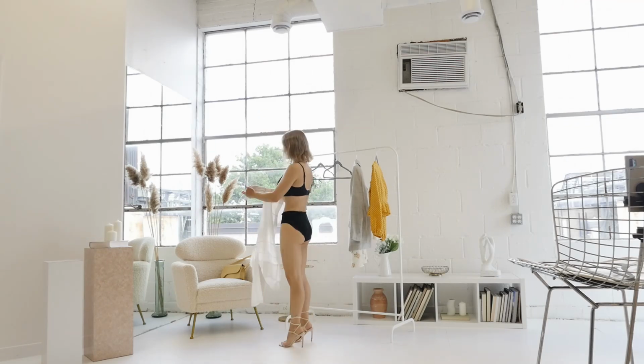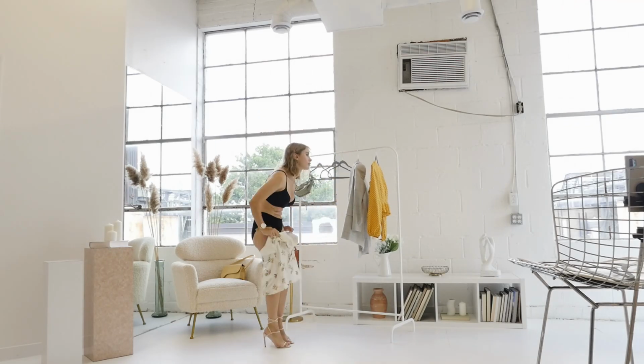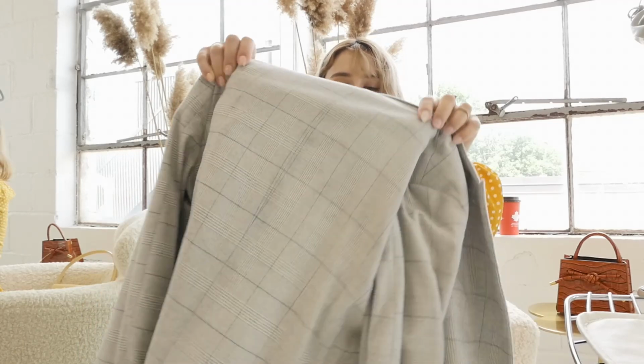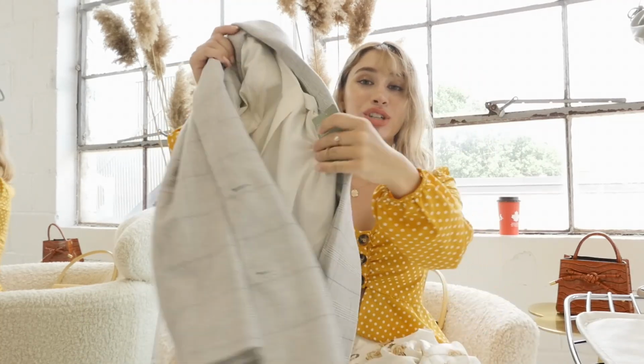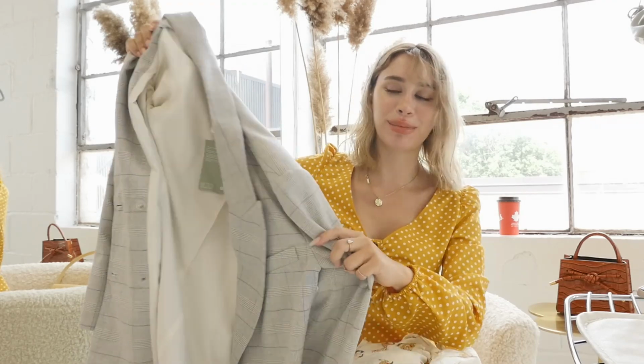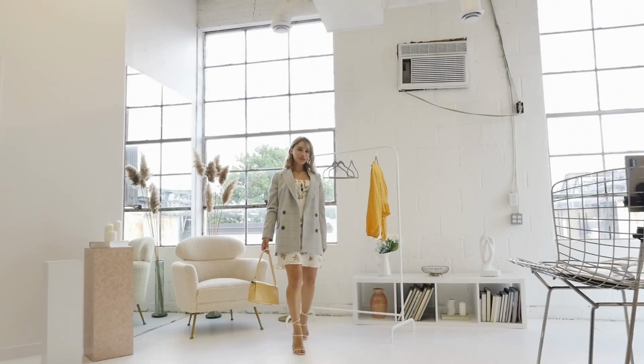Really great transitional fall colors in this dress, which I love because you're not too vibrant and bright, but you still get that summer vibe with the little bit of the colors of fall. And then I've been pairing it with this blazer I got from H&M, which I haven't even worn. Aren't I disgusted? Like, I have, but I haven't taken the tag off, and I got this in the spring of this year, you guys. So what's wrong with me? But I love it, and it's great for pulling over dresses.